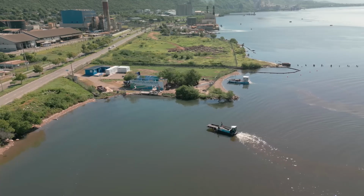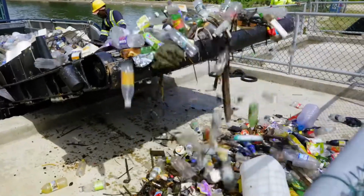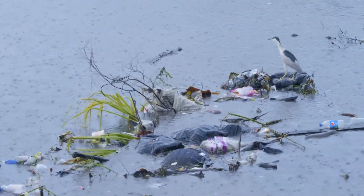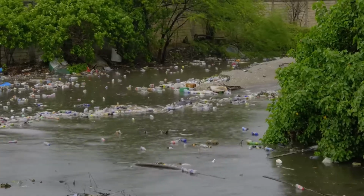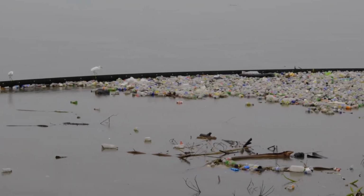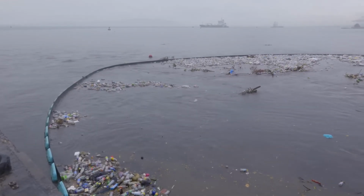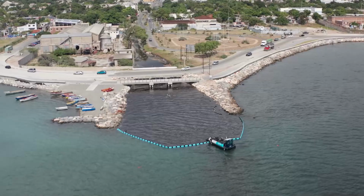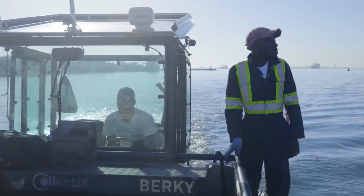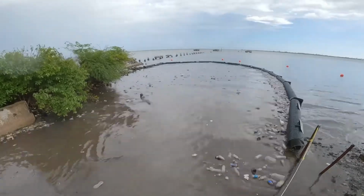The deployment in D'Aguilar Gully provided valuable insights into the practical applications and effectiveness of the Interceptor Guard. The site was chosen due to its challenging conditions, including shallow waters, variable flow rates, and the impact of tidal movements. These factors make traditional waste collection methods less effective, highlighting the need for a solution like the Interceptor Guard. By placing the Interceptor Guard in this environment, The Ocean Cleanup team was able to test and refine its capabilities, ensuring it could withstand and operate efficiently under such harsh conditions.